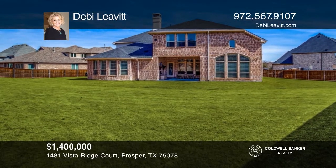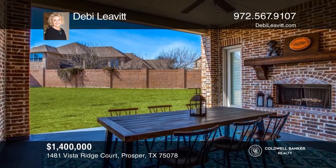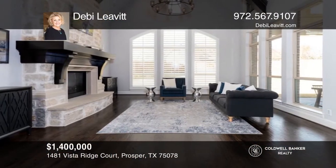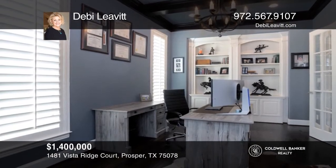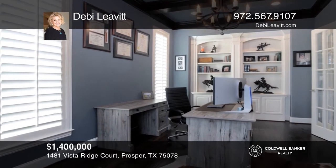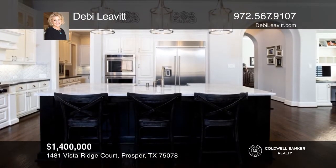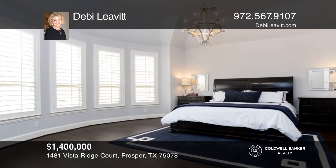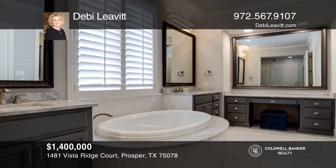This stately Huntington home sits proudly on just under one half an acre home site with a rare four-car garage. This immaculate home features a perfect floor plan, boasting five bedrooms and a handsome study with built-in bookcases, making an ideal home office. A gourmet kitchen is the heart of the home, offering an abundance of beautiful cabinetry and a massive island with a stunning marble countertop. Find out more details today by calling Debbie Lovett.